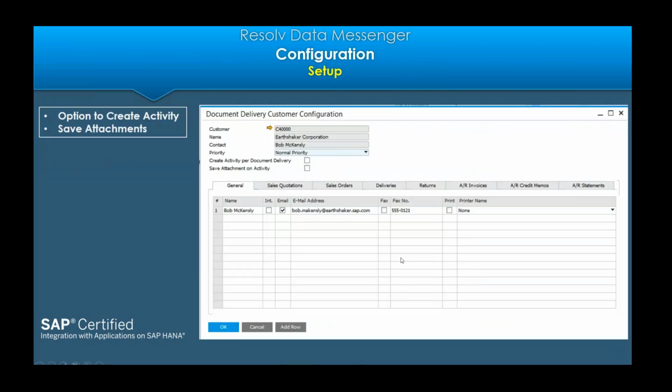customer. In this case, you have the option that you can say, create the activity, save the attachment. That's pretty much throughout the entire program. And then you have default. So if I don't make any changes here on the specific documents, you will always use this email address and that I email them all their documents.